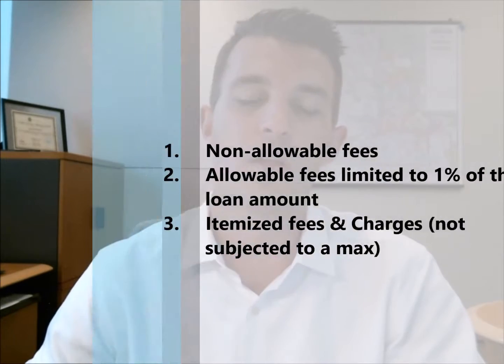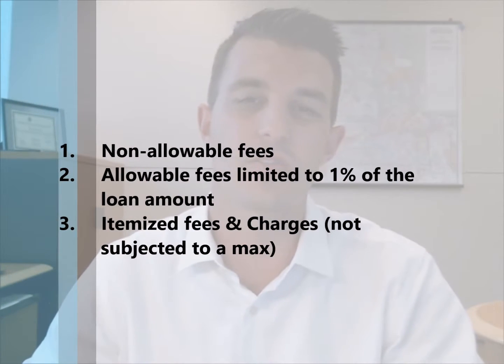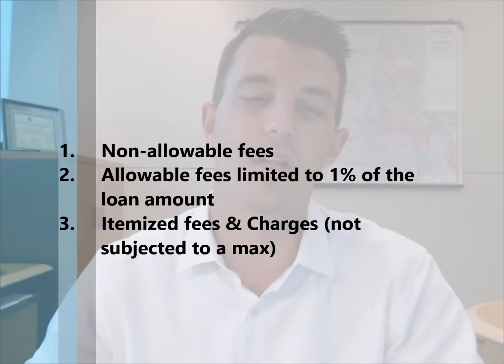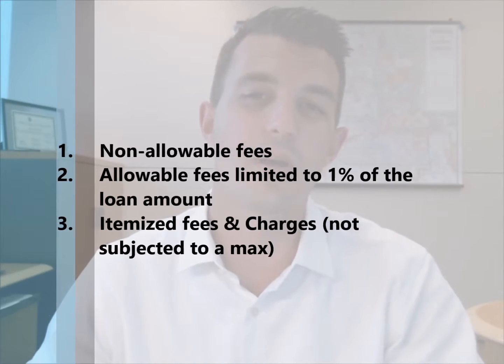But first, you'll need to understand there are three designations of fees that go into the transaction for a VA loan. First, there are non-allowable fees. These are fees that can never be charged to the veteran. Second, there are allowable fees with a maximum. And third, there are itemized fees and charges that are not subject to a max.